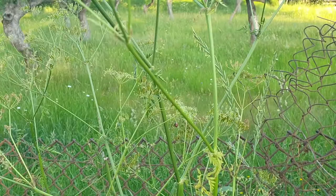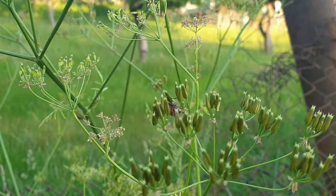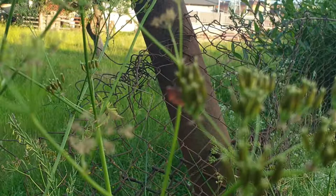Look who I came across. A whole lot of beautiful stripy sting bugs or shield bugs. Oops. Oh, come on, camera. Okay, that's its tummy.